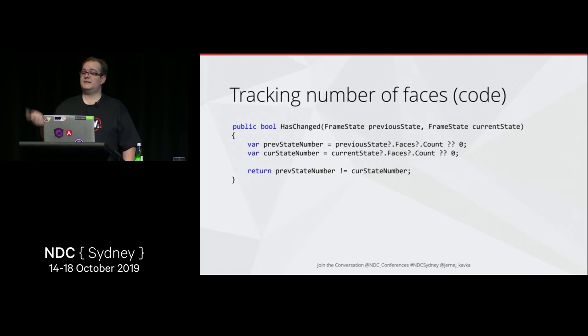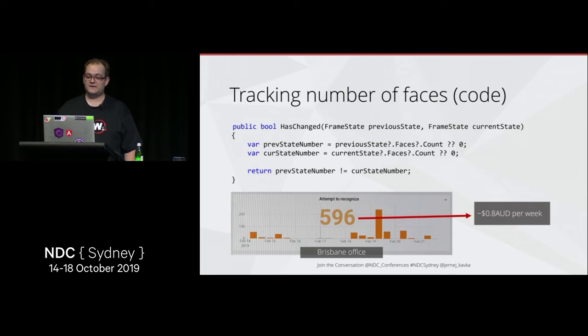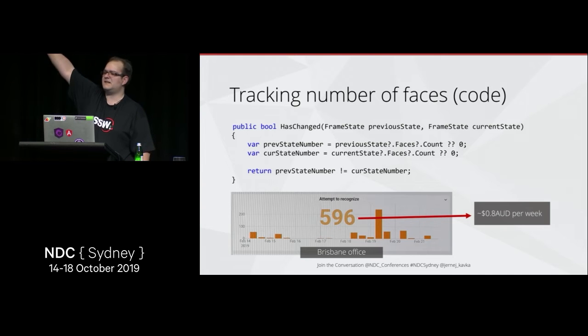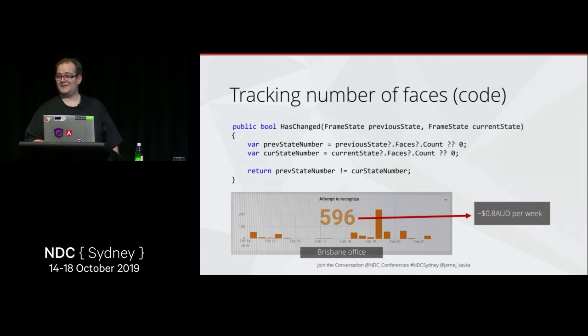And once we've done that, this is roughly the number of transactions we have right now in Brisbane for the entire week. And this roughly translates to about $1 a week in the Brisbane office. So we went from $70 per day to less than $1 per week. Now, is it expensive? It depends how well you're thinking about the problem.